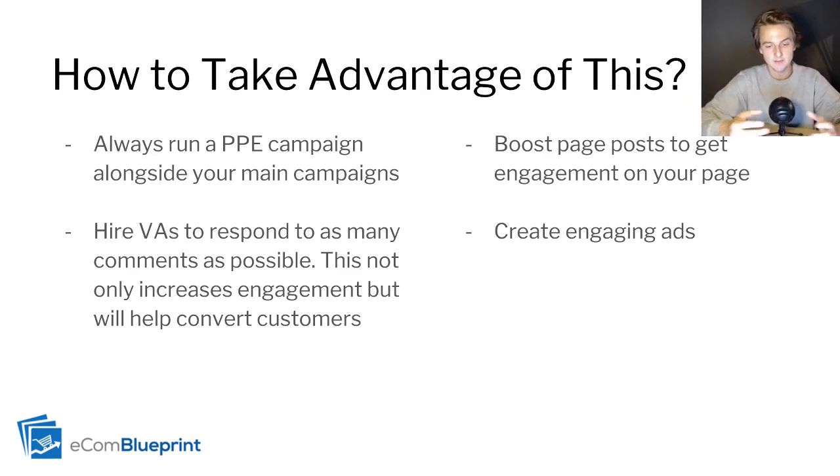And so that's why, in the launch blueprint at the start of this module, when I was showing you how I launched the Flex Posture Store, that's part of the reason why I like using page posts instead of dark posts. Because by using page posts and scaling those page posts, you're kind of priming your page to be a very active and engaging page, and then Facebook will favor that page in the ad delivery. So that's another thing you can do.